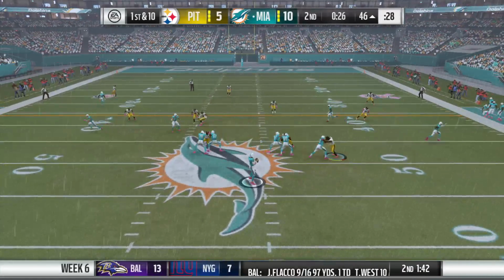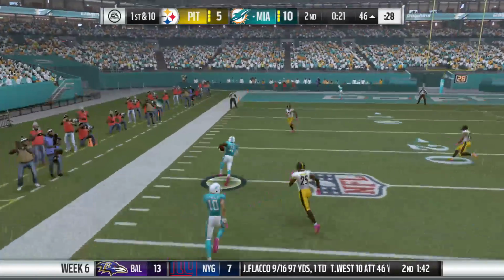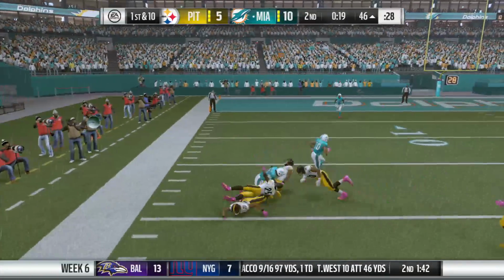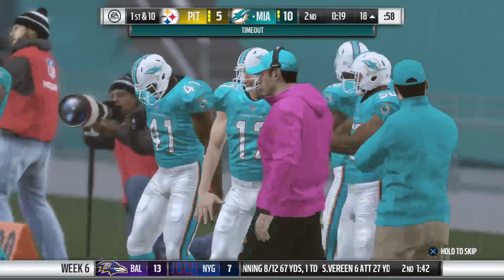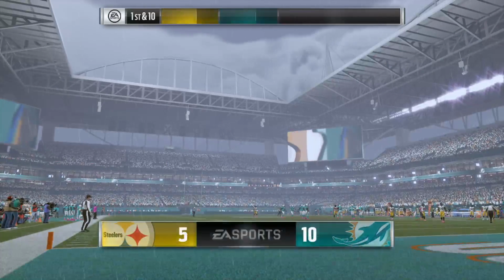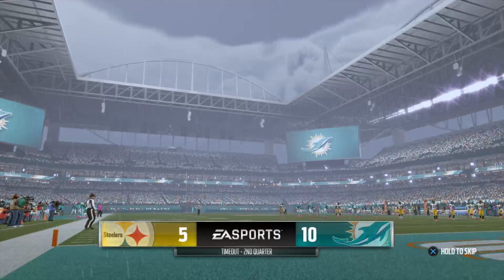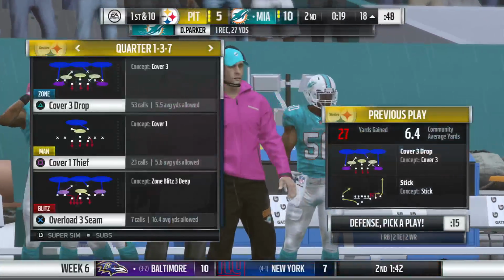Moore now. He's got time. Got a man open. That's Devontae Parker, complete. And he gets this one all the way down inside the 20-yard line. Now whistles come in. We're going to get a timeout here by the offense. It's just their first, so they'll have two remaining here before we get to halftime.